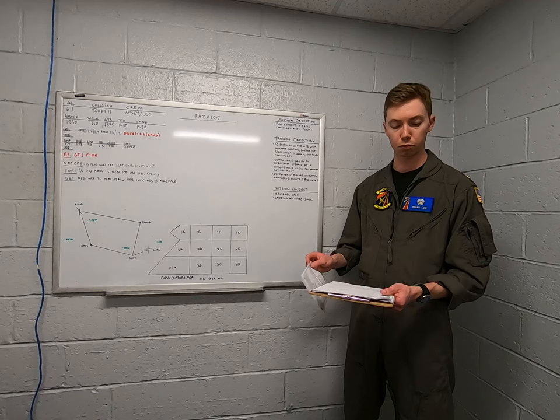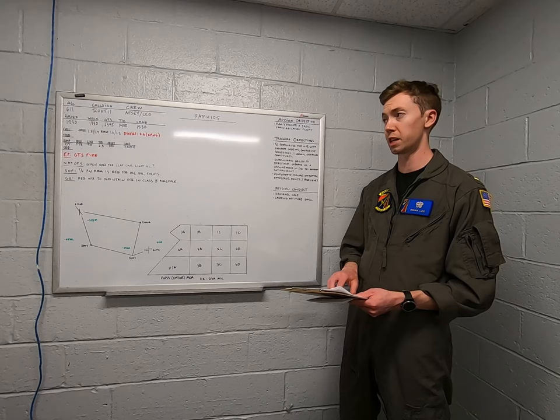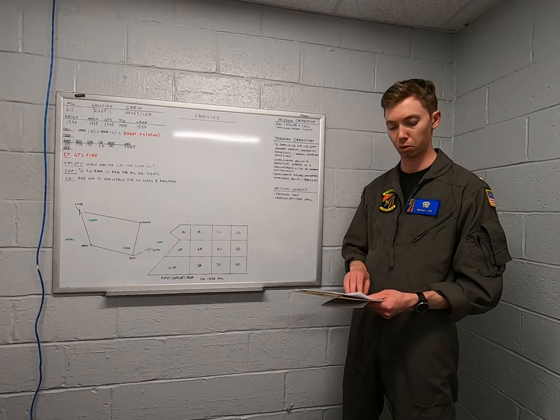Our fuel plan for today gives us an MCF in the South MOA of a 1.6. We'll plan on setting that in our bingo bug on startup, and then plan to reset at MCF 1.4, leaving Mobile Regional no lower than a 1.2, which should put us back at home field with a divert fuel of 0.6. That'll be our VFR divert fuel to get over to Pensacola International.